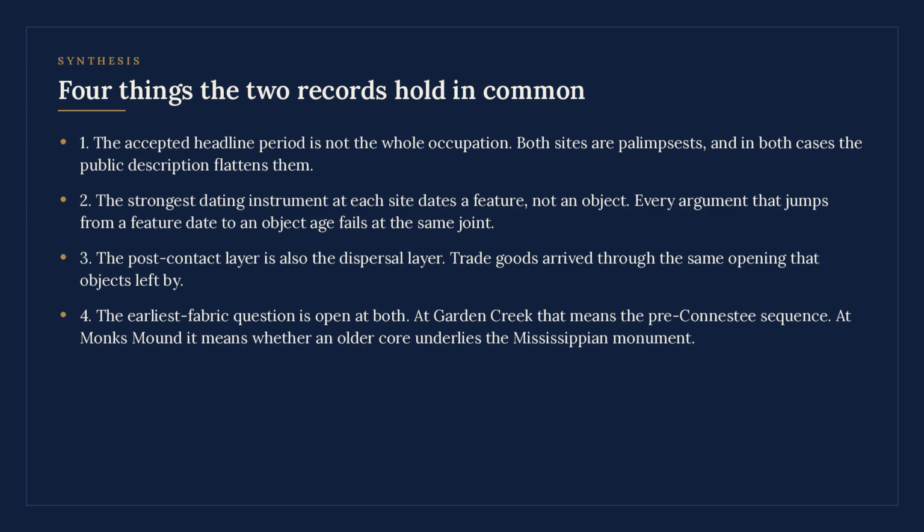4 things the 2 records hold in common, and they are structural rather than cultural. First, the accepted headline period is not the whole occupation. Both sites are palimpsests, and in both cases the public description flattens them. Second, the strongest dating instrument at each site dates a feature, not an object. Every argument that jumps from a feature date to an object age fails at the same joint. Third, the post-contact layer is also the dispersal layer. Trade goods arrive through the same opening that objects left by. Fourth, the earliest fabric question is open at both. At Garden Creek, that is the Pre-Canton sequence. At Monk's Mound, it is whether an older core underlies the Mississippian monument.